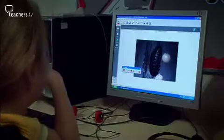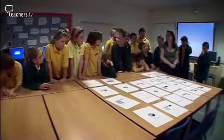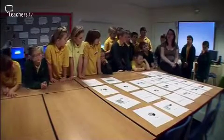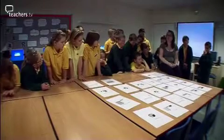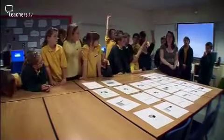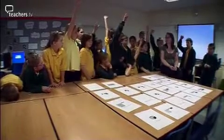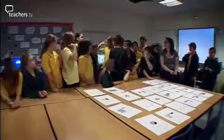If we wanted to tell somebody in the school about our findings, because we wanted them to help us make our grounds even better for living things, living plants, living creatures, who might we report our findings to? Who could we tell that might help us? Yasmin? Like the school governors or something. Good, we could go to the school governors.